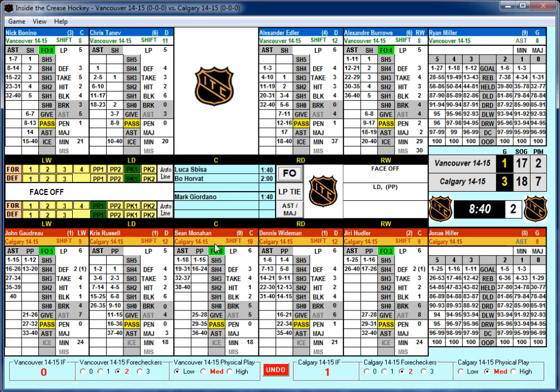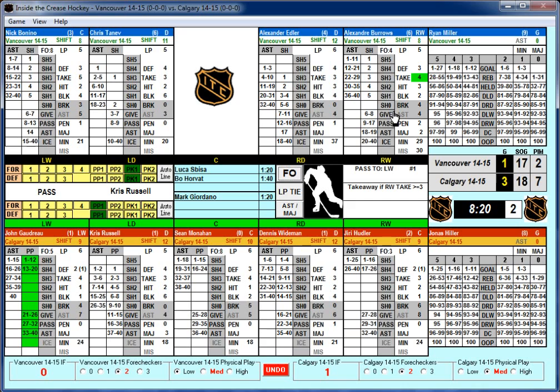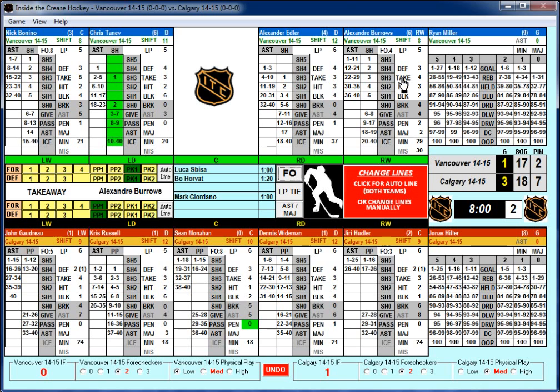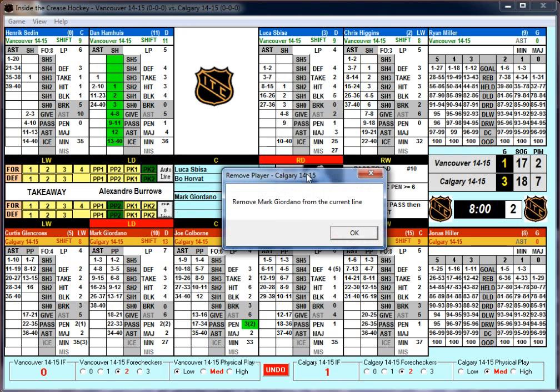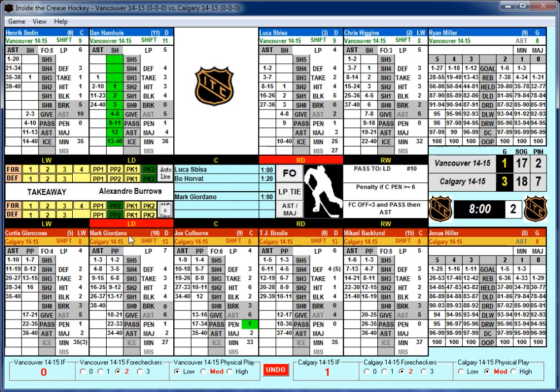Face off. So, it's going to be 8 versus... Oh, actually 8. So, it's going to go to power play. Chris Russell. Takeaway. Yep. Burroughs takes it away. Okay, I'll just have to change out these guys here on defense. Let's do Dennis Wildman there.